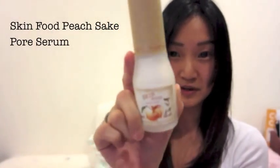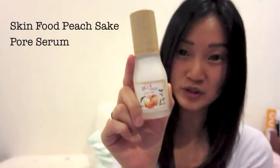After moisturizing, I go on to apply my Peach Sake Pore Serum, and this is from Skin Food.